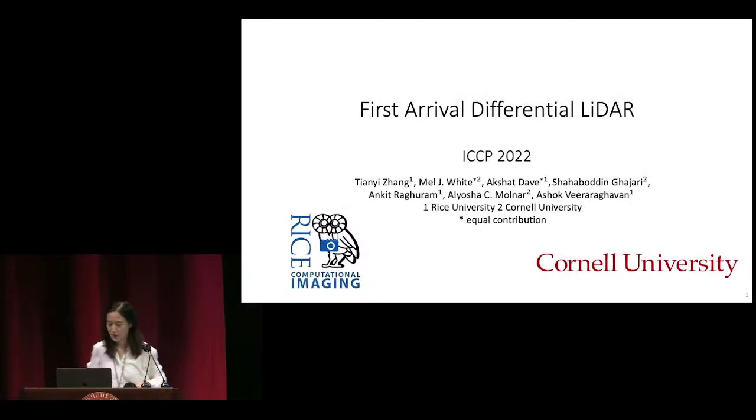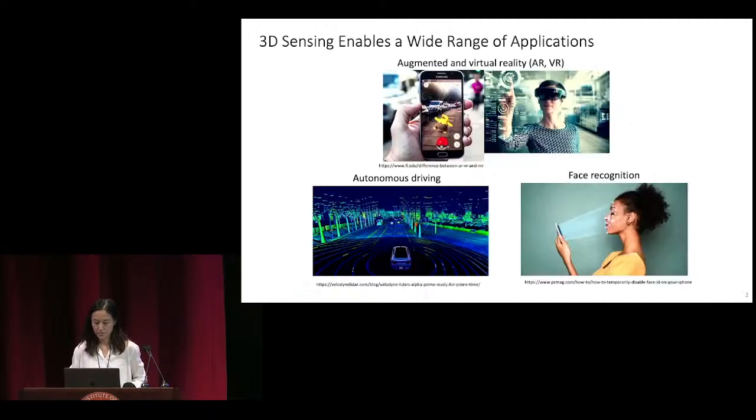Hello. Hi, everyone. Today, I'm presenting first arrival differential LiDAR. My name is Tianyi Zhang, and I'm a PhD student from the Rice Computational Imaging Group. This is a collaborative work with Molnar Group at Cornell University.